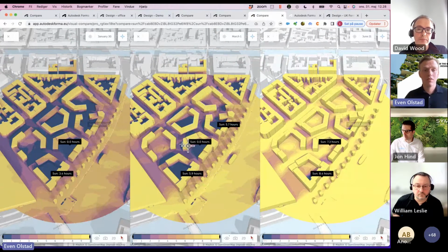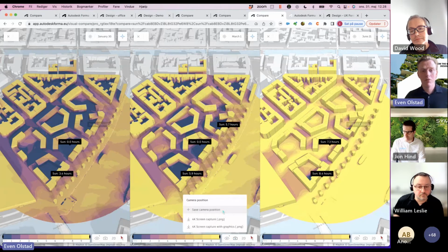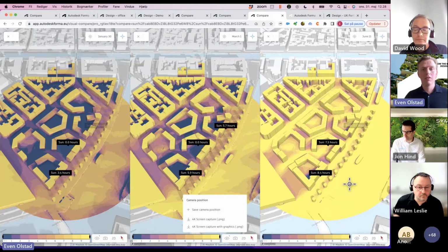And I can share this both with my developer. I can also share it with my municipality and see, I might have added more square footage than was intended, but I'm still being a good neighbor. That's a great way to get your proposal swiftly through, or at least have a discussion that's based on facts and data. Now, if this was the proposal I wanted to continue working with, what I could do is I could save a camera position and export this with all the information you're seeing here. So that's one way of continuing working with it.